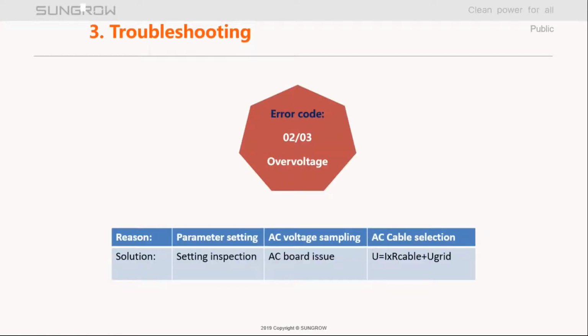So starting with the troubleshooting or the fault points, usually there are some issues which come from the grid side, like over voltages. Majorly what happens is the grid side voltage is going higher. In that case, the inverter senses over voltage and trips with 0203. So make sure you check the voltage at the AC terminals by multimeter, see what voltage is coming, and accordingly set it as required by the inverter.